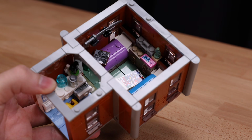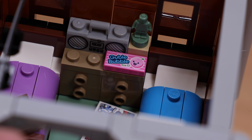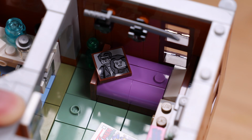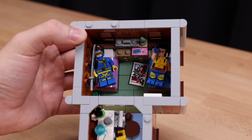And then leading into the bedroom here, first off on the floor, you'll find a little comic book version of the X-Men. That's cool to see. Then we have a dresser with Gubble Bubble. We have a little sword here on the top. And then we have a little portrait of Scott and Jean on the bed, so maybe that's Cyclops' bed, question mark. And then we have a little Easter egg of Logan on a calendar.